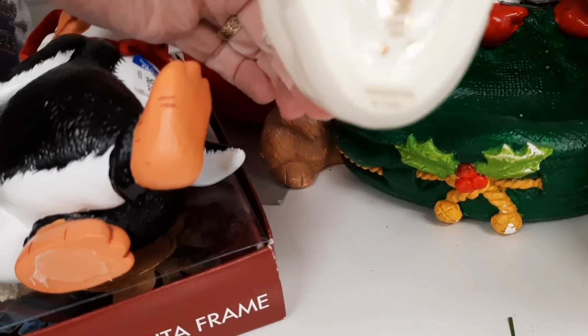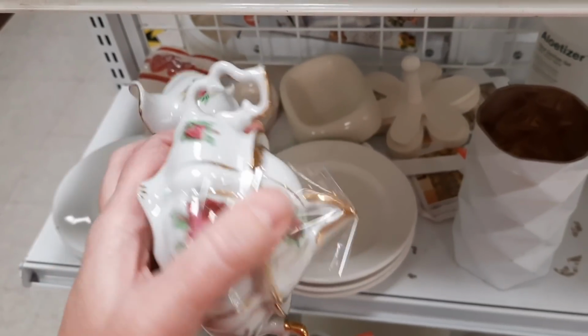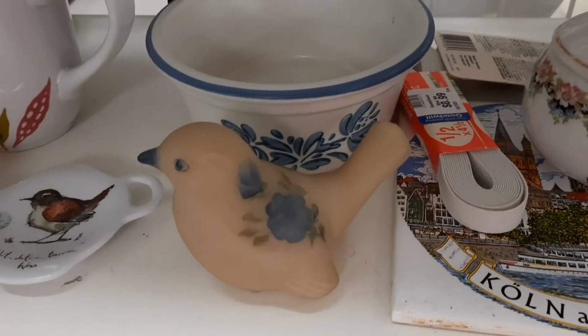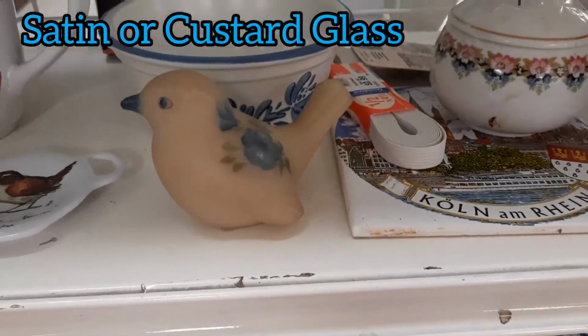And now we are going to make our way to another Goodwill where they were restocking, and I found this cream and sugar from the 1950s. And then this little Fenton bird was just waiting for me. This is a short tail bird, and it is made of either satin or custard glass. You will find both words used when you do searches for them.